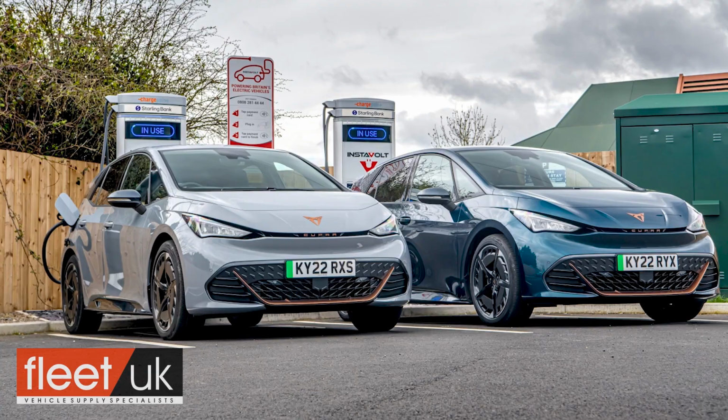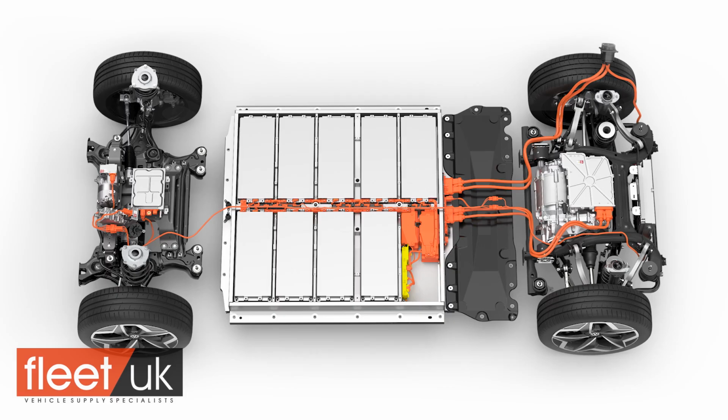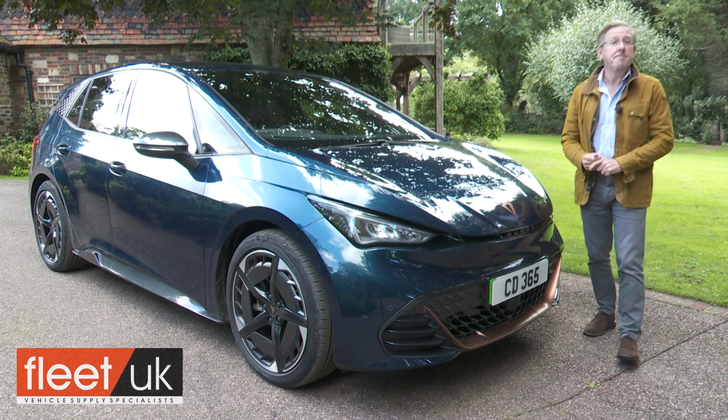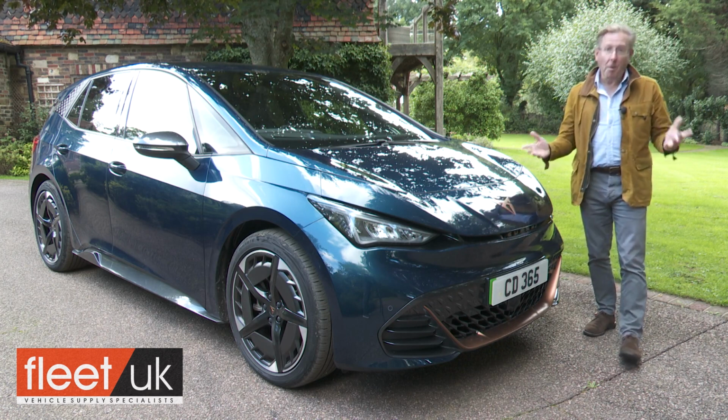As for charging, well, at a 100 kilowatt or 120 kilowatt public charging point, this 58 kilowatt-hour model should take 35 minutes to replenish itself from 5 to 80%. You need 6 hours and 15 minutes to go from empty to full, hooked up to an 11 kilowatt garage wall box. CUPRA says this Born was designed and developed in Barcelona, which is poppycock, of course.